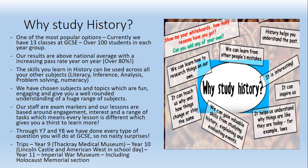And also we have trips. Obviously, when times get a little bit easier, we will continue to run trips. So in year 9, we go to Thackray Medical Museum. In year 10, we go to Lincoln Castle and we have an American West Day in school. In year 11, we are looking at the Imperial War Museum, including the Holocaust Memorial section. But obviously, trips will happen when things get back to normal. If they don't happen next year, then we will backdate the trips to make sure that you get the same experience that other people have got in the past.